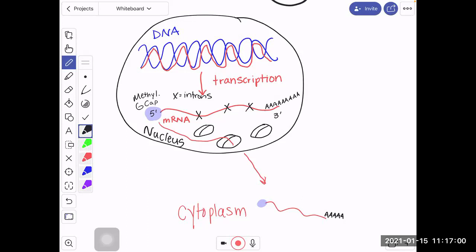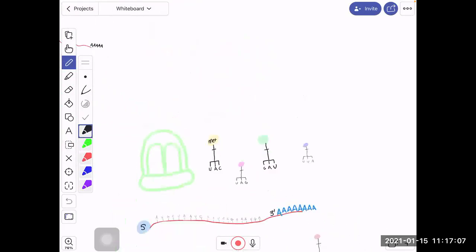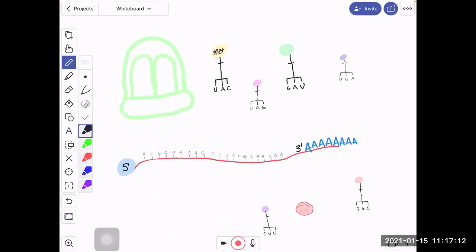All right, so now that we're out in the cytoplasm, this is where things get a little bit trickier, because we have a lot more details and different moving pieces happening. So what I have here is my mature mRNA strand right here. It has its codons, this 3-letter code that codes for amino acids. It's got its tail, it's got its cap on. So this is going to be read and turned into a protein.